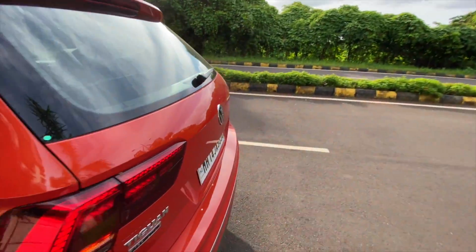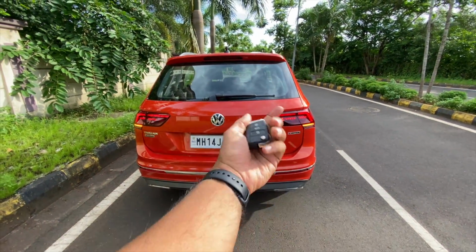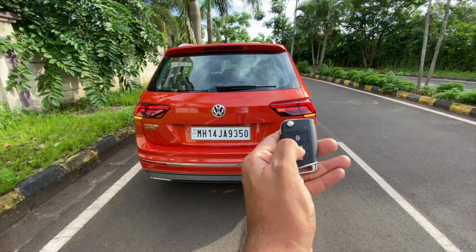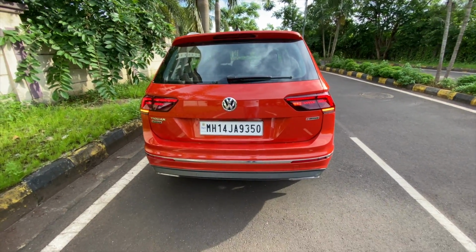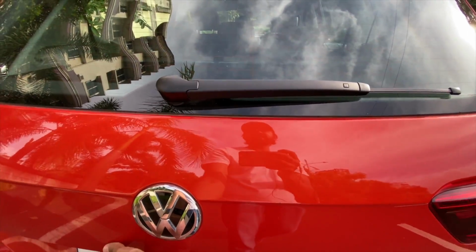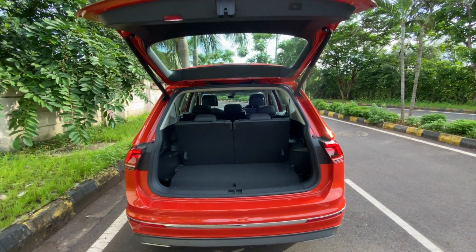It has got keyless, or rather remoteless or whatever, trunk opening. You come and stand somewhere there and it'll automatically open. The car is on, so it won't work right now, so I'll try and open it with the key. It won't happen because the car is turned on. What happens is basically it has obviously got an electric tailgate, and there it opens. Good thing about this car is the fact that flexibility is amazing.